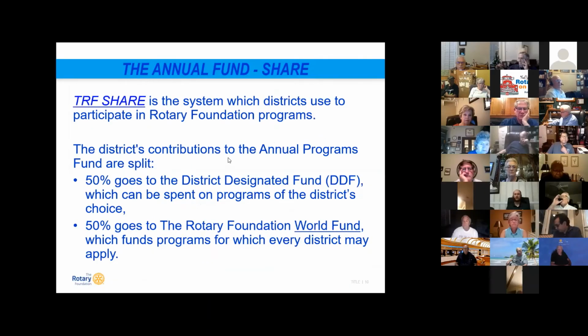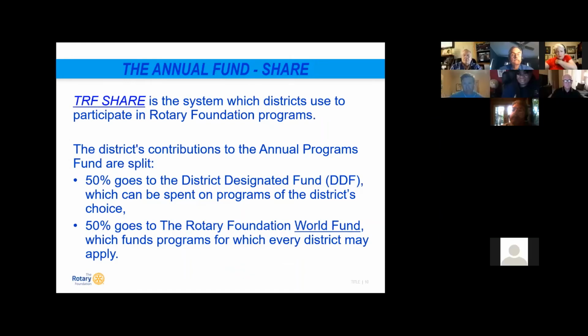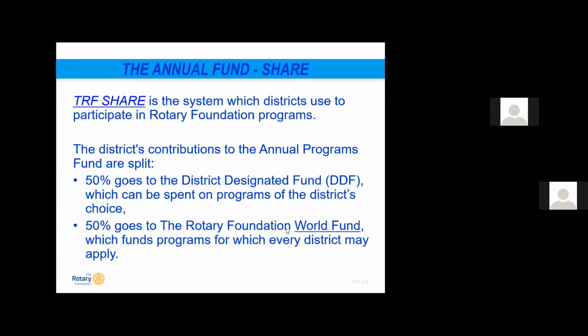Essentially, when you make a contribution to the annual programs fund, there is a fund set aside for district designated funds, called the share fund, and that holds 50% of the contributions you make to the annual programs fund. That money comes back to you later to be matched with projects that you do 3 years down the road. The other 50% goes to the World Fund, which uses those funds for various purposes, a lot of it to match other contributions you're making to things like global grants and Peace Fellows and various other funds the foundation is involved in.